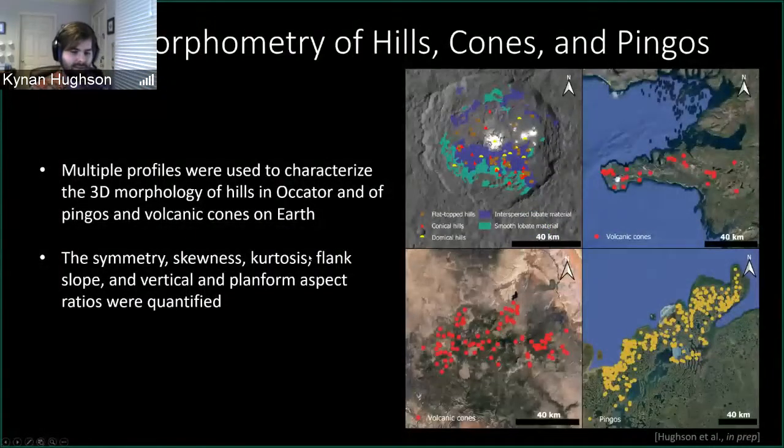But we can do more than that. We can do more than just map these hills and find out where they are. We can use the depth and quality of the Dawn dataset through imagery and topography to really get an idea of what the detailed morphometry and morphology of these types of features are, and use that, hopefully, to identify, if not their origin, what their likenesses are across the solar system.